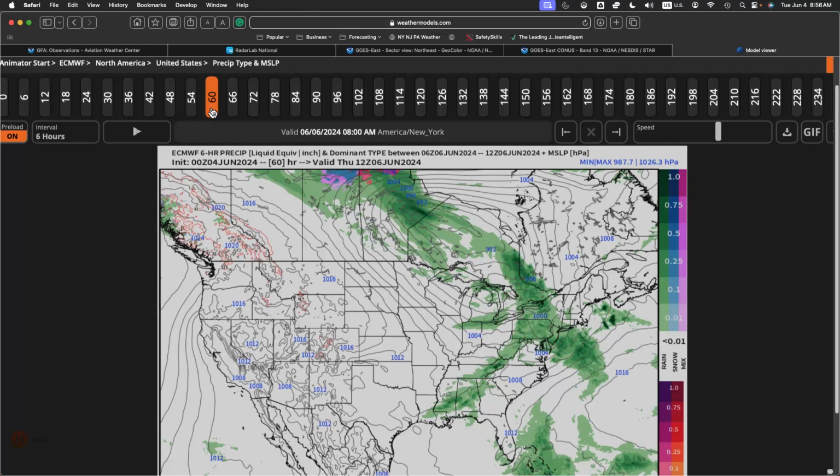Nothing severe is expected, but certainly some heavier downpours from time to time. Look for low temperatures on Thursday morning in the mid to upper 60s over the interior and your suburbs, upper 60s to lower 70s in your urban areas.